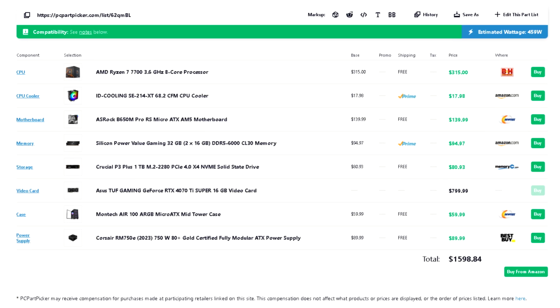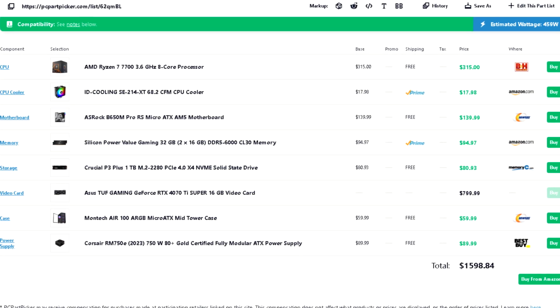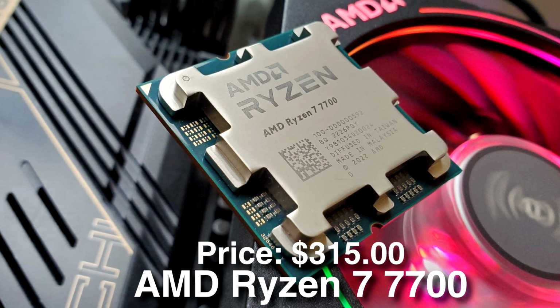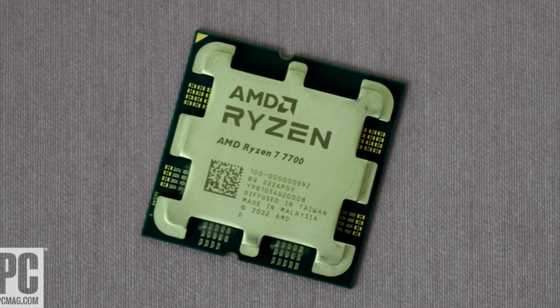With the next one, we have the 1440p 240 plus FPS on average system that you can also use for 4K resolution high settings. On this one, you get the Ryzen 7 7700 for the CPU, which is slightly faster than the Ryzen 5 7600, and overall is a very power efficient CPU.